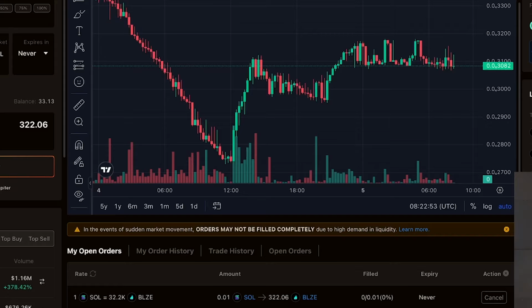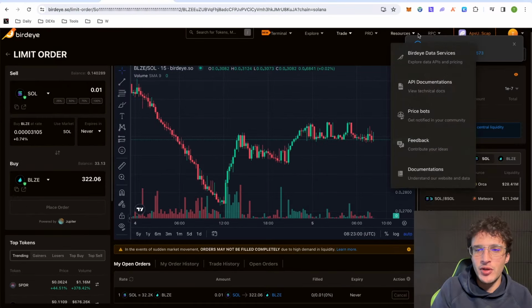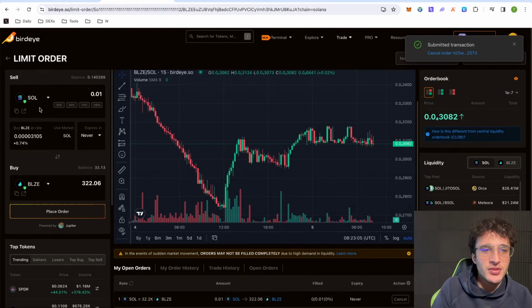which, as you can see by the next to my camera, if we click the cancel button, you can simply just click cancel and your limit order will be canceled. Now, you can do that, or you can do cross-chain swaps. That is also up to you.